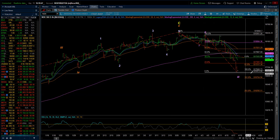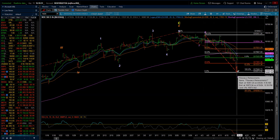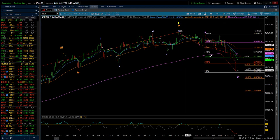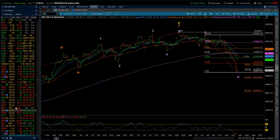The first one is equality, 17,040. That's not going to be good enough because we've already been below that. So that pulls up .618, 16,754, 2.618, 16,292. Ouch. So we can get another severe day where they come in and knock even more down. You know, just start cut.